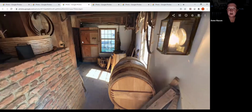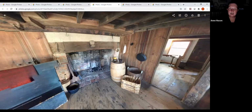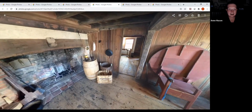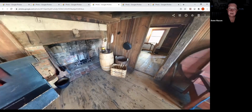If you go straight through this door that you see in front of you, we'll pretend that we're walking straight through there, and we would end up in a small hallway where there is a small steep staircase up to the second floor, and I'll come back to that in a minute. But once you go through that small hallway where the staircase is, you come into the Great Hall. This is the largest room in the house.